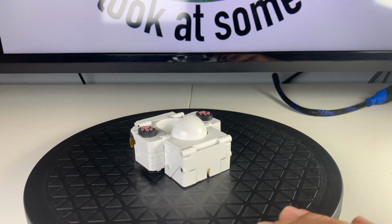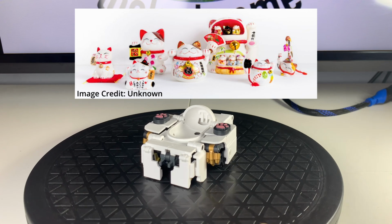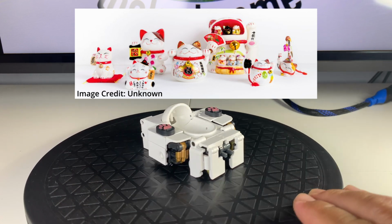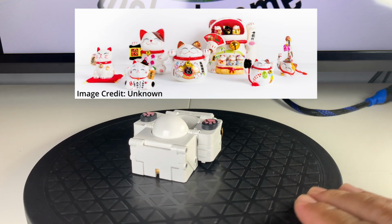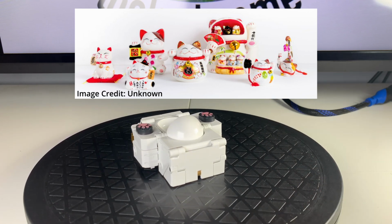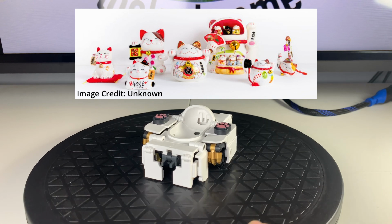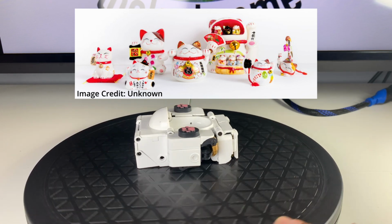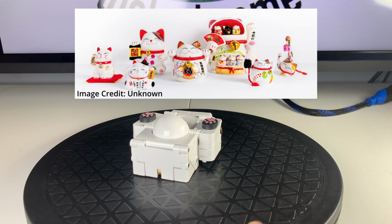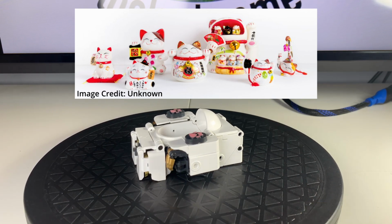What's a lucky cat? Well, also known as maneki neko, or beckoning cat, these statues are often found in store windows. They come in a variety of colors, but white and gold are the ones I see most often. The cats have one paw raised, and some are motorized, so the raised paw waves or beckons. The idea is that the cat is welcoming customers and good fortune into your business. The cats are often depicted holding an oblong gold coin called a koban.